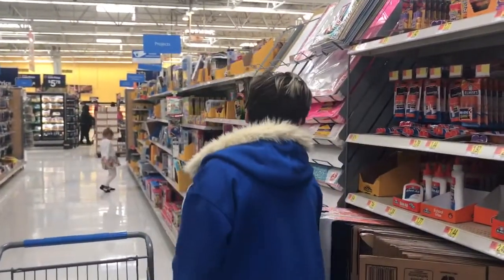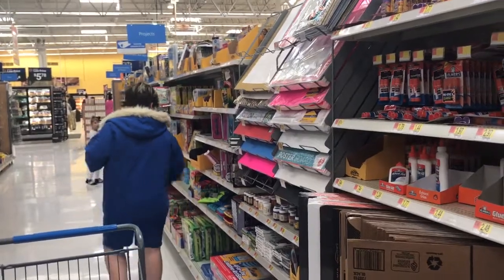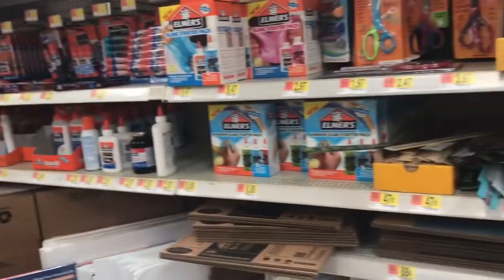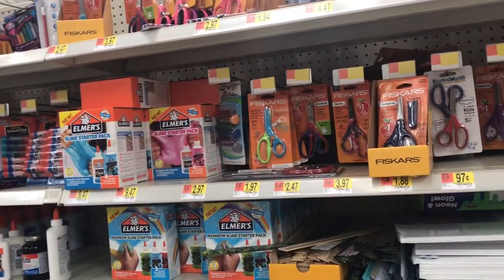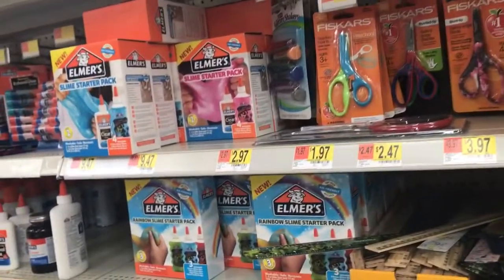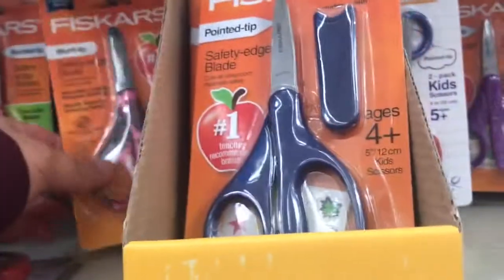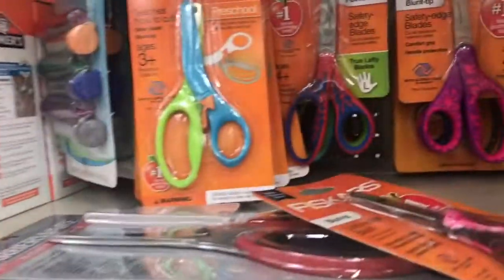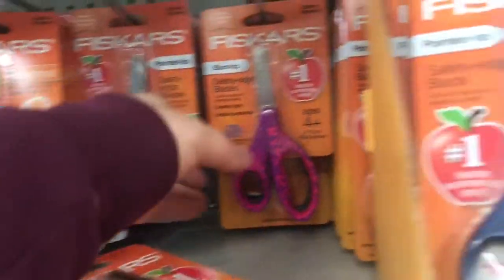Hey, Miss Emmeline, do you want me to pick out the scissors, or do you want to pick them? Remember it said you could do scissors. Oh, I didn't want any scissors. Well, they might want scissors. You want me to pick them? I'll pick them. What do you think about these? Oh, look at these leopard print ones. Okay, I like those. Those are cute. Okay, so put those in there. And then we don't want pointed.